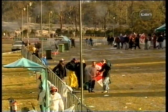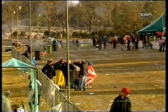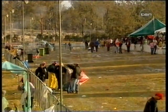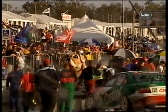Not only an extraordinary race, but quite a weird day weather-wise. We had quite a severe rainstorm in Brisbane early this morning when we left the hotel at around 6 a.m. The sun was shining for the majority of the day, and in rolled that storm, and it's gone as quick as it came.